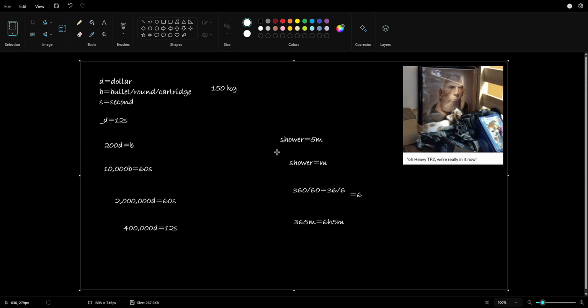Okay, wait, let me cut out this part. I guess that we don't need it. Delete. Okay, that worked. Fill that back in. Okay.